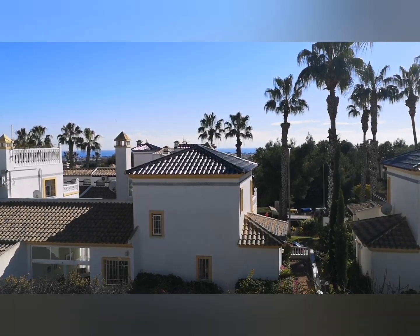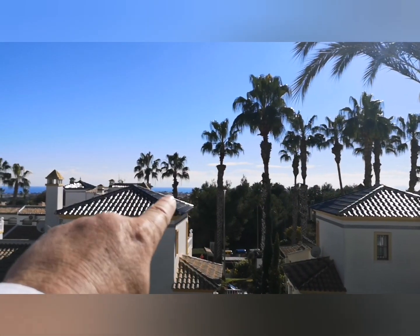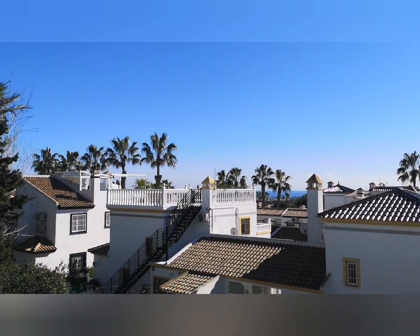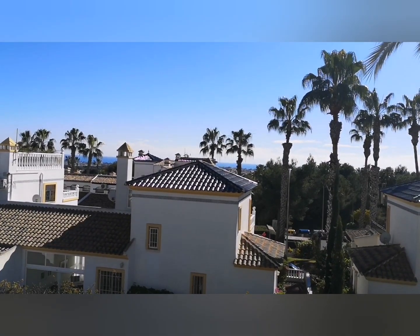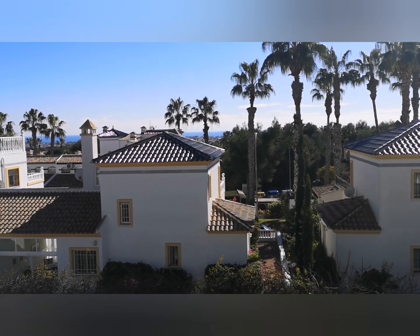You can park directly out the front. But how stunning is that? Look at all these lovely palm trees. Got the sea view. And we're literally about a 4-minute walk to Los Dolces and Rioja Center. So, really, really great location.